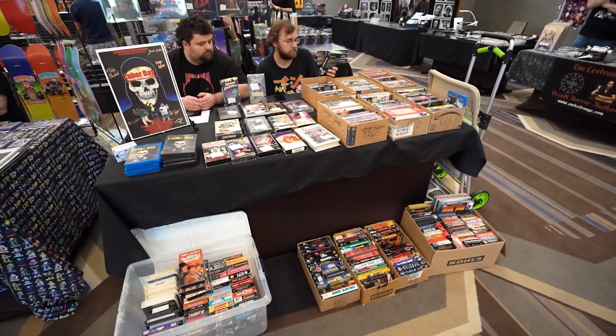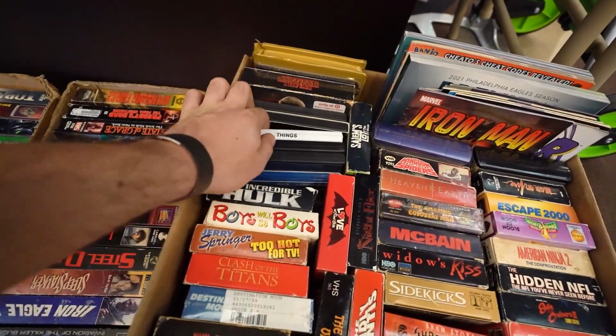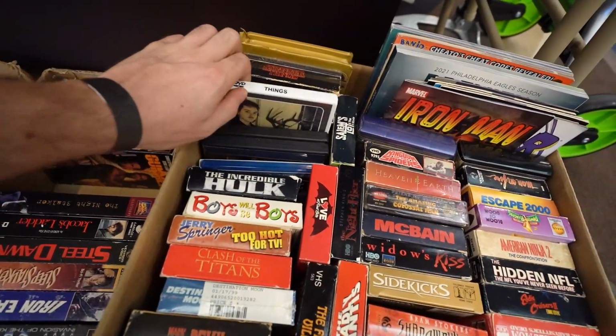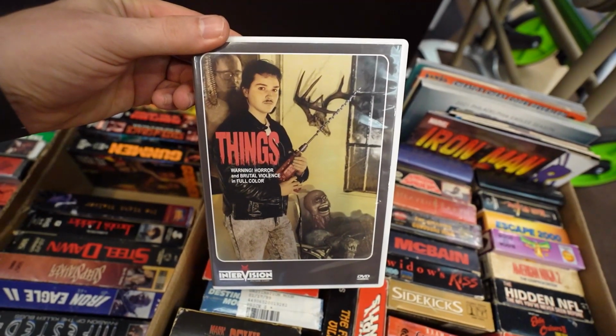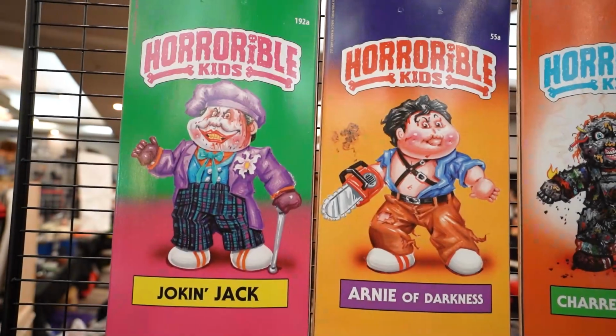Another table I stopped at was Nick from Labor Day. I saw him again, so I said what's up, and I stopped and picked up things because I saw he had this last time and I really wanted to get it, but I didn't. So this time I bought it.